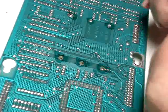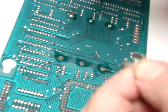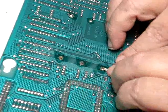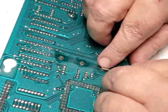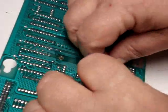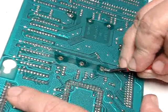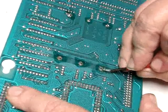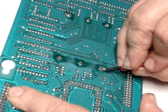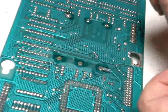Okay, that way, when we push it back together, we'll have a little section in the middle that can go around the lug. Alright, and that's going to work okay, but I need to cut a little bit off of the end, or actually clear some more of this coating, the mask, the green mask, off of the trace. Okay, and I'll go ahead and cut this back a little bit too.